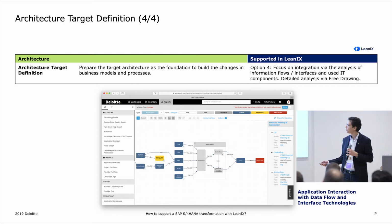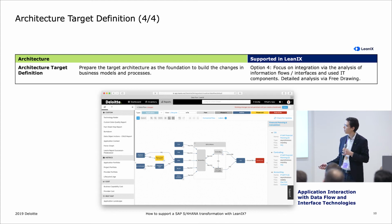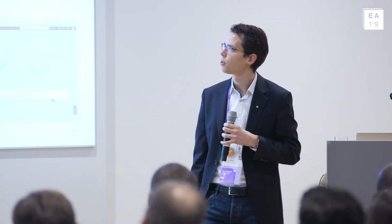And as you know, every interface you have here, so for example, the one from controlling to CIS, which is just a random example, can be attached with their own life cycle. So you can also do a forward planning. So when will this interface have to be implemented in the future? And how many interfaces, for example, will be implemented in 2020 or 21? So those are the questions which drive a large-scale transformation. And LeanIX will provide you the basis to define everything which is of interest for that, to define an appropriate target. So Jörg has also pointed out that it is about assessing and maintaining the whole application inventory.